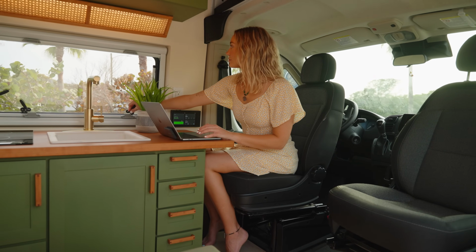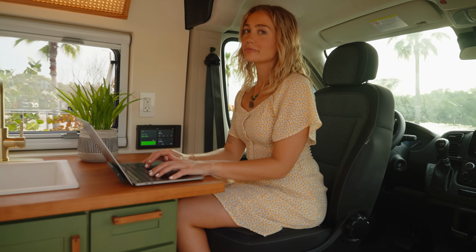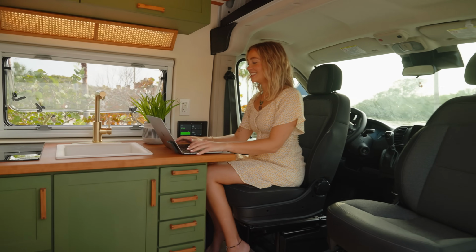I also want to give a big thank you to my girlfriend Tori for helping me showcase this van and making it look even better. You did it!